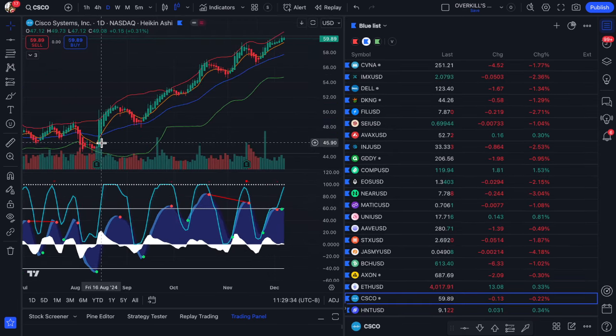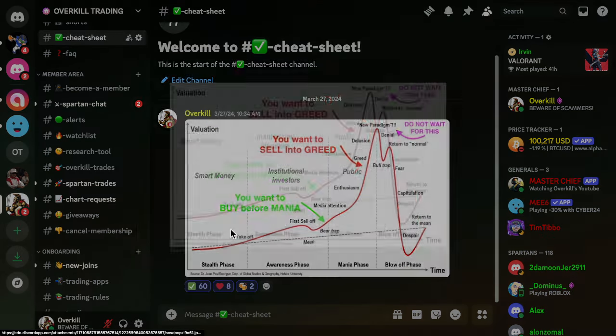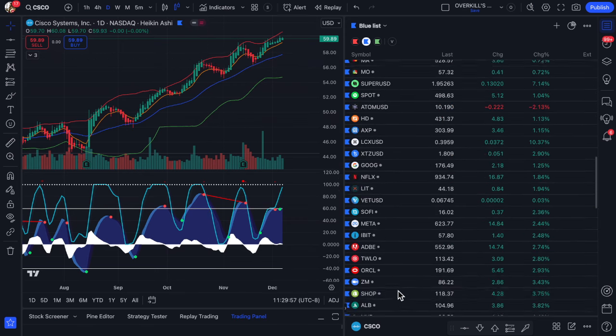Look at Cisco. Look how many times this thing has set up. Okay, big pump up, right? We broke out over the mean. When we break out over the 30 like that, we can identify that, boom, that's the takeoff phase, baby. We just took off. Okay, we're coming out of that smart money phase. Now we want to play the pullback into the mean. Look how many times this thing pulled back into the mean. Pulled back there, pulled back into the nine there, pulled back there, pulled back there. Just a beautiful, beautiful setup.